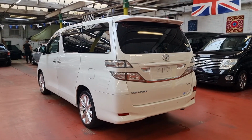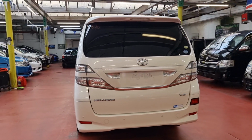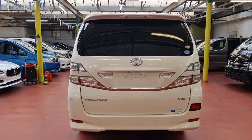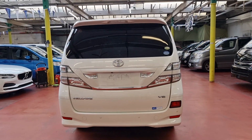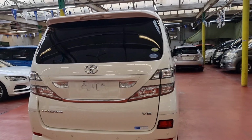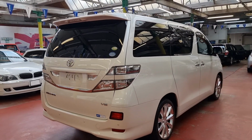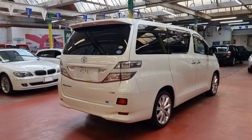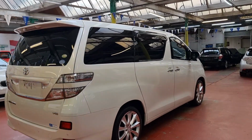At the rear, it has the rear parking sensors and rear parking camera. So it's a Vellfire V6, business class 2009, 3.5, four-wheel drive. And it has captain recliner seats as well with the roof mount DVD screen. So there's a lot going on with this vehicle, which I will show you one by one. And especially it has cruise control as well, which is quite hard to come by.